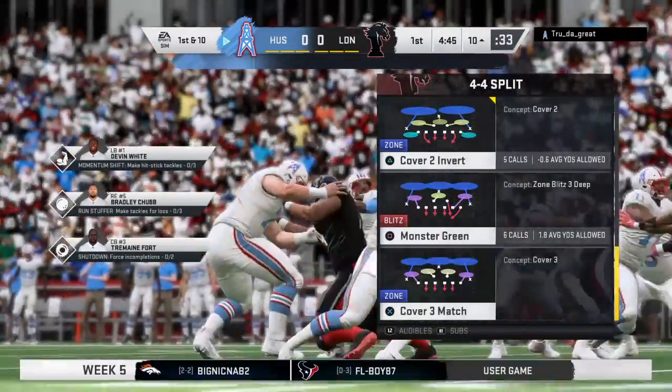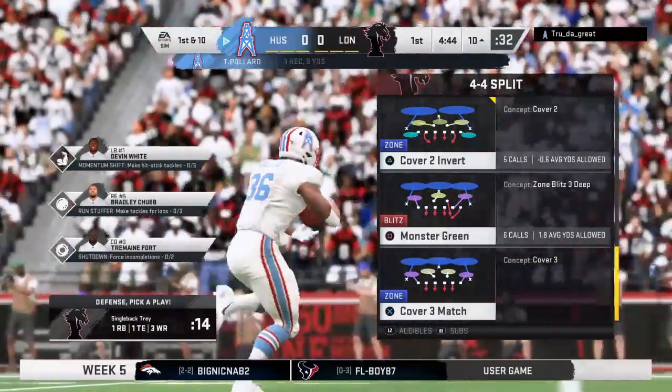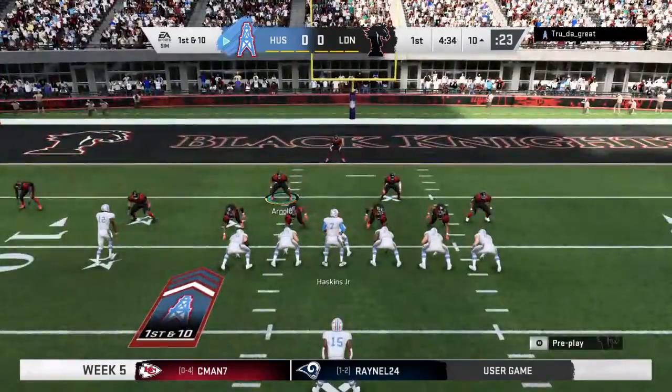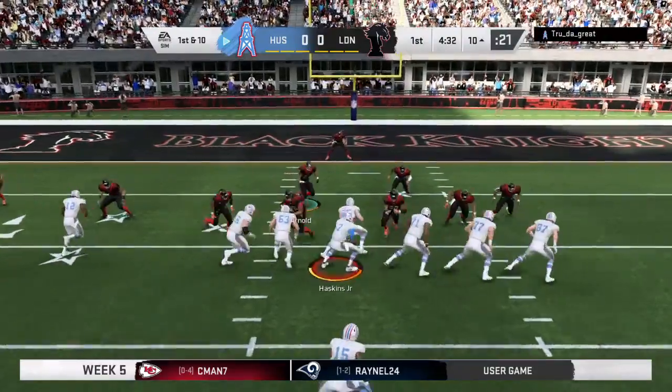First drive of the game. We did see this in practice, didn't we? Because they allowed us to stay and watch and see what their opening script would be, even though we don't know the exact play calls. That looks a lot like what we saw them execute, doesn't it?